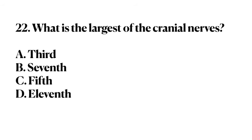Number 22. What is the largest of the cranial nerves? A. Third. B. Seventh. C. Fifth. D. 11th. Answer C. Fifth.